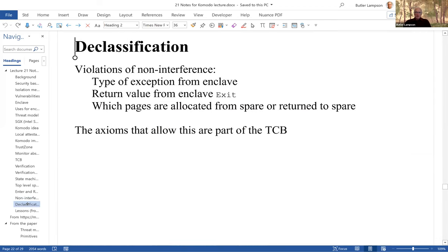This non-interference story is a little bit oversimplified because it's not quite true that no information comes out of an enclave to the outside world. So here are the things that do come out. If the enclave generates an exception, the outside world can find out what kind of exception it was. An enclave can do an exit back to the normal world, and the exit can carry a return value. And the details of exactly which physical pages are being changed from spare to something else or being returned to spare are also visible to the outside world. And there's a set of axioms in the spec that allow these violations of non-interference. And those, of course, like everything else in the spec, are also parts of the TCB.